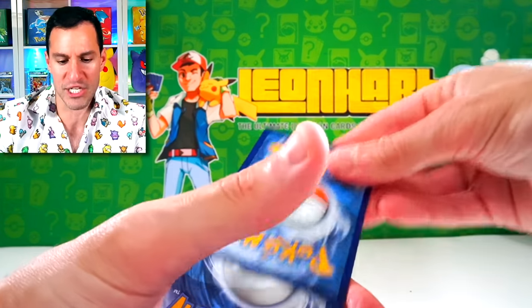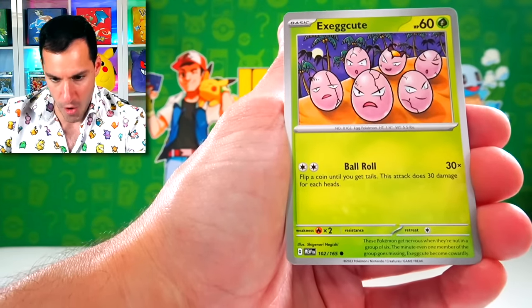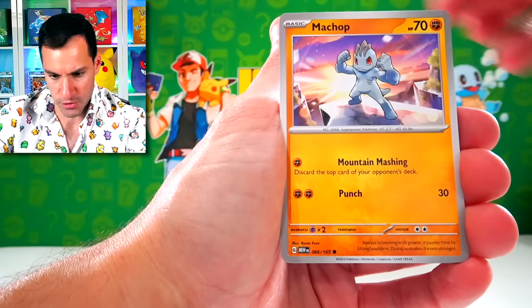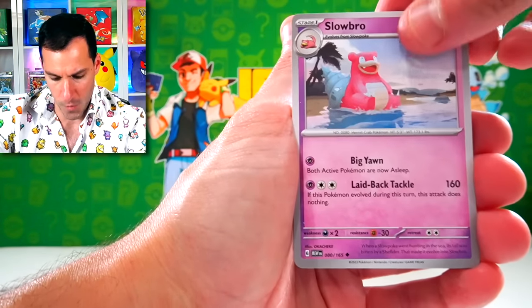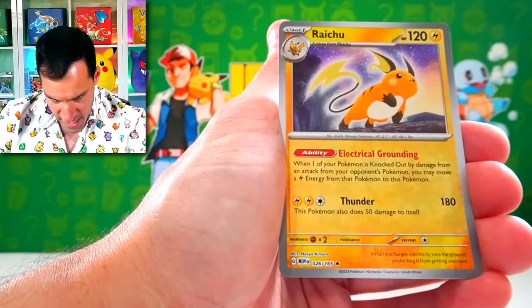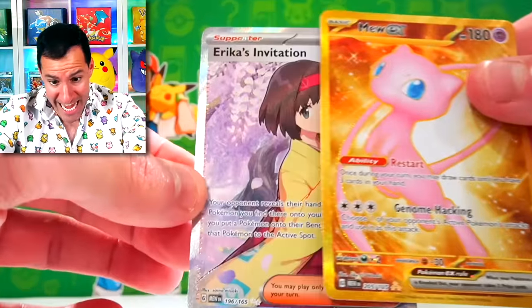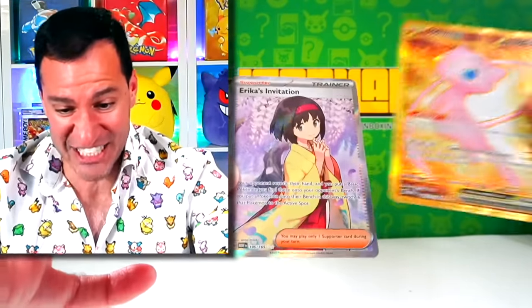Now, the official release date should be tomorrow. So that's why I am opening it up today. That is the official embargo date on opening it up, so I wanted to wait to open it up at the appropriate time. A beautiful Raichu. And we have pulled it already. What's behind it? It's the Erica's Invitation.